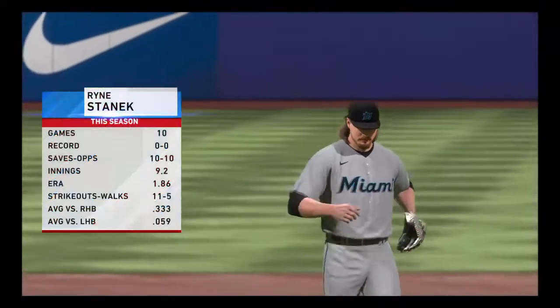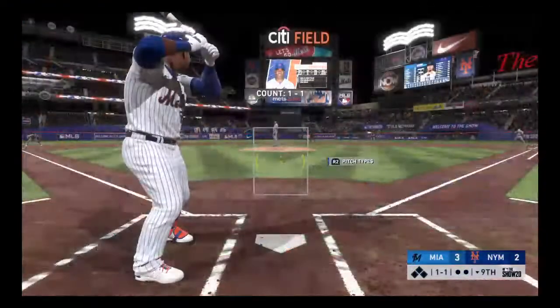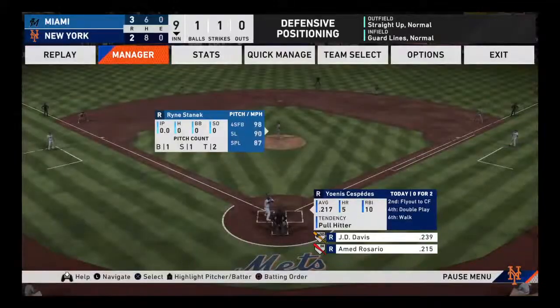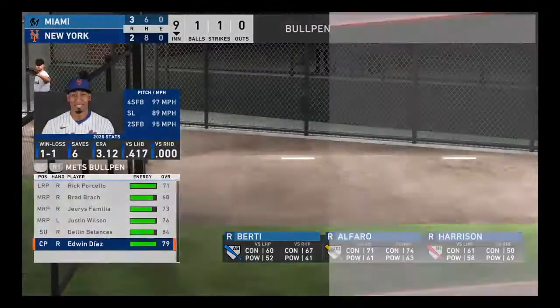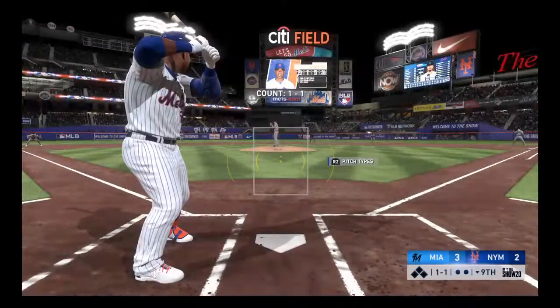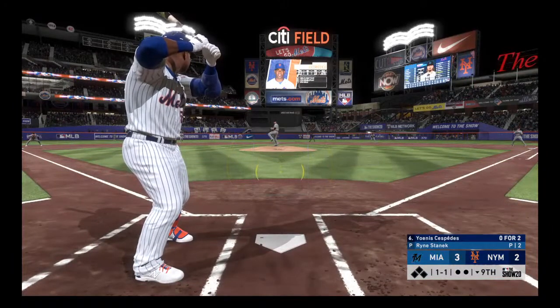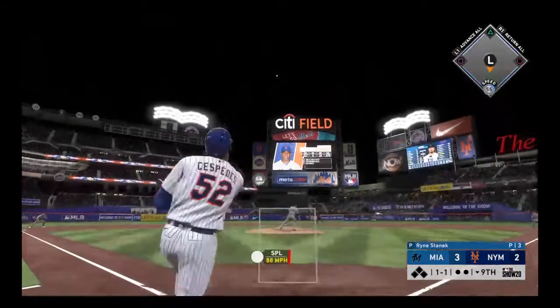Ryan Stanek comes out of the bullpen to shut things down here in the ninth. Number 55. Ryan Stanek. Not an easy thing to do to score off the game's elite closers, but down by 1 at home, you've got a chance with that last at-bat.